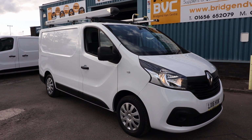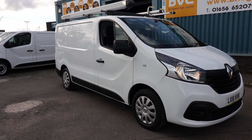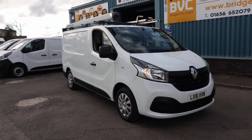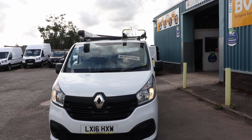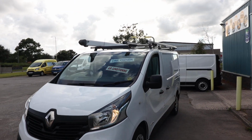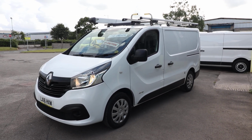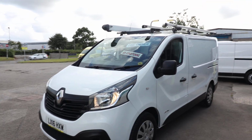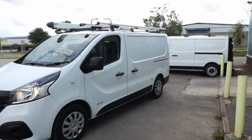So just to summarise, Renault Trafic SL27 1.6 dCi with 115 brake horsepower, short wheelbase, low roof. We've got that fantastic bulkhead racking in the back. We've got the Rhino products on the roof, so we've got the Delta bars, the ladder stop, and the pipe rack there as well. All the usual Business Plus specification, including rear parking sensors, air conditioning, etc., DAB radio, and you've even got deadlocks on the rear doors as well.